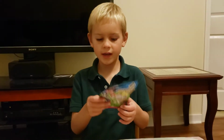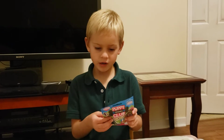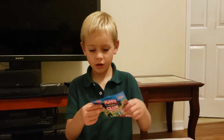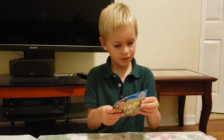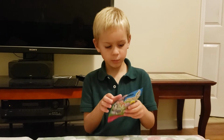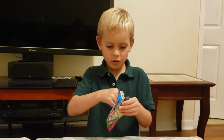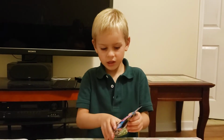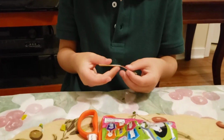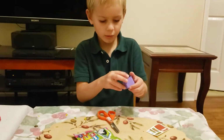Hi guys, today we got this Puppy Dog Friends Clubhouse and there are some puppies inside. I want to get the green one and the blue one, but let's see who we got. And y'all can find those at the dollar store. So there are of course stickers and our puppy.